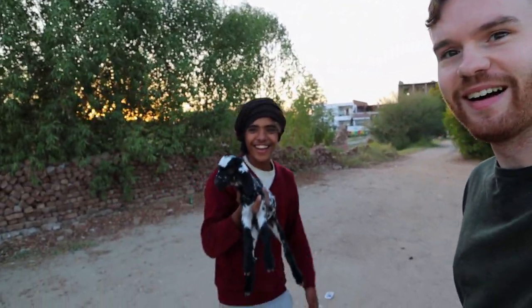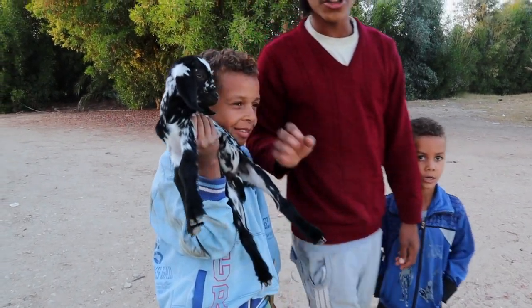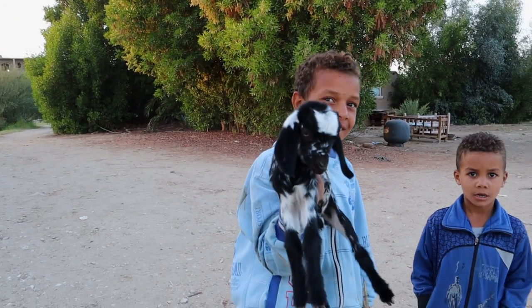Walking down a little bit closer to get towards the banks of the Nile and see them up close. Look at that. Yeah, very small. Small baby, baby goat. Yeah, beautiful.